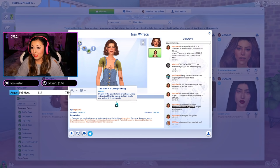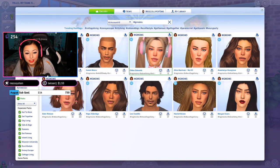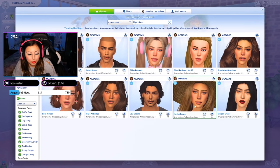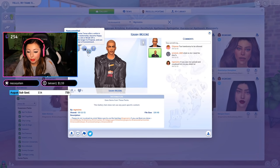Them cheekbones, I know, how amazing are these Sims? Oh my God, they're so gorgeous. They are so gorgeous. Oh, I love them all. I'm pretty sure I've used some of your Sims before. Oh, he's such a snack. Look at him, our non-committal baby.